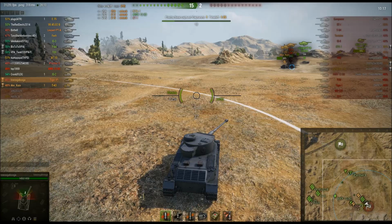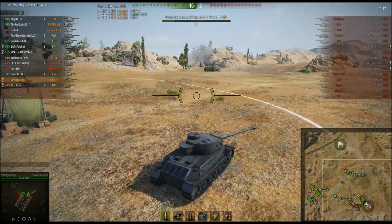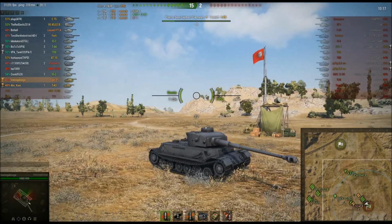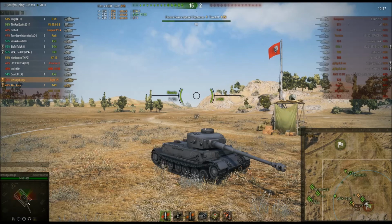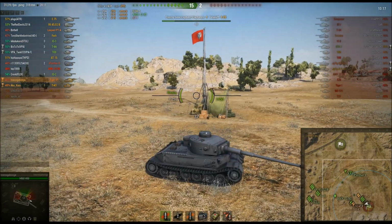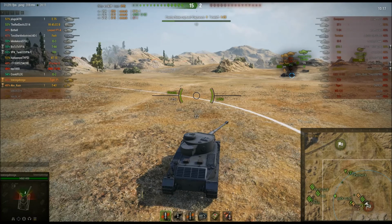I might even try to encourage her to go for the Tiger P, but I feel the Tiger line going down to the E100 is a much nicer line to do. That was the first line I went down with my German tanks, and I did enjoy it a lot more. So I might encourage you to go down that way, and then go back and do the Tiger P line like I've been doing, and playing a fixed turreted TD at the same time.